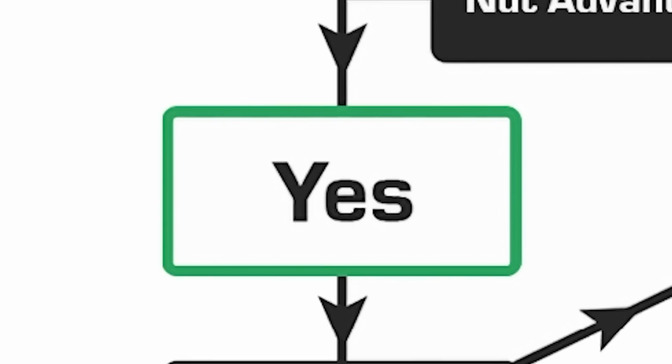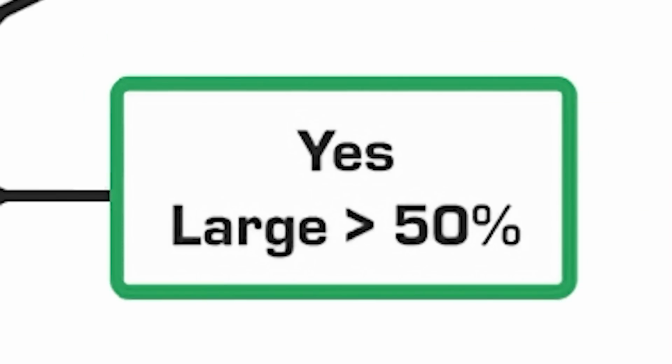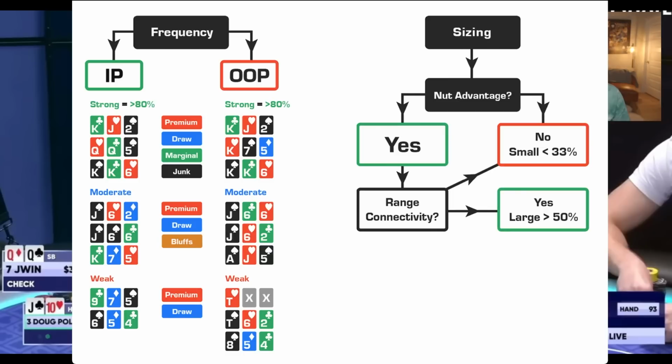Now the next question that we want to ask ourselves is, is there range connectivity? And also, again, the answer is yes, since the board is very, very connected and it's very easy for us to have a lot of hands here. So if we have the nut advantage and if we have range connectivity, generally speaking, we can use a large sizing.